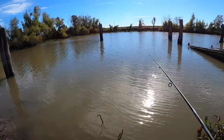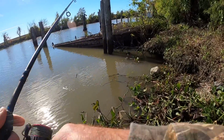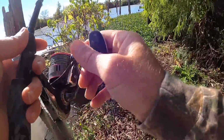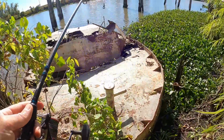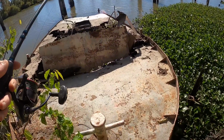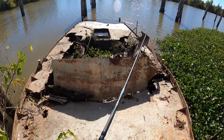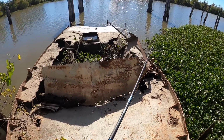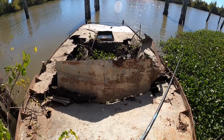Back at the harbor, up at the boat ramp where we started. I can't really walk away without checking this out. We might try getting on it, but it looks in bad shape. Pretty crazy looking though, huh? Well, I don't know how long this has been here. I don't remember it.